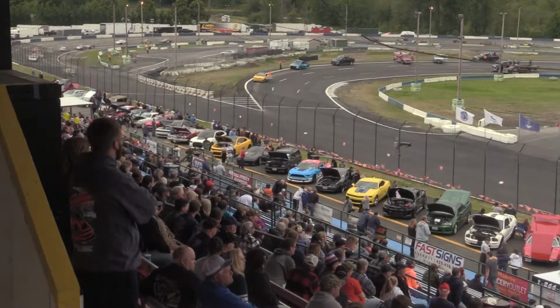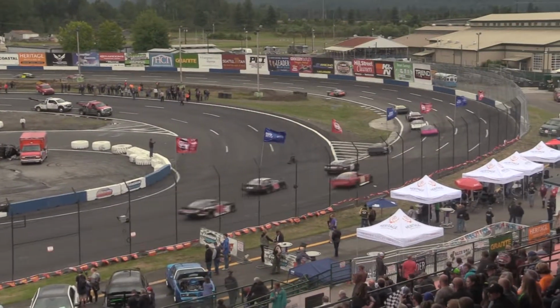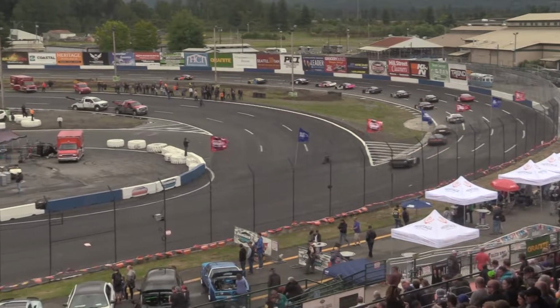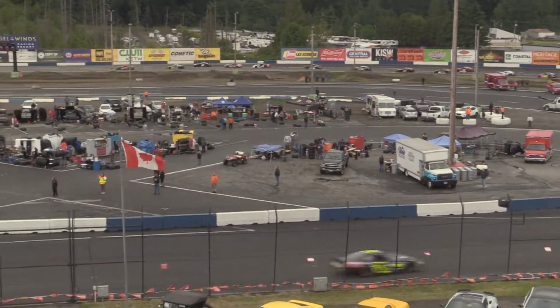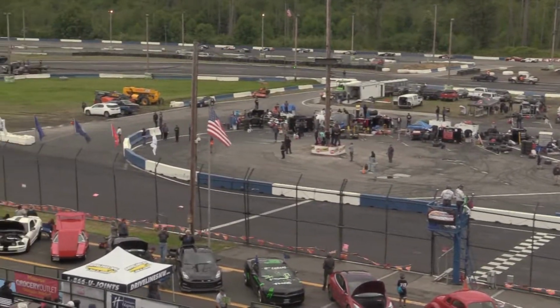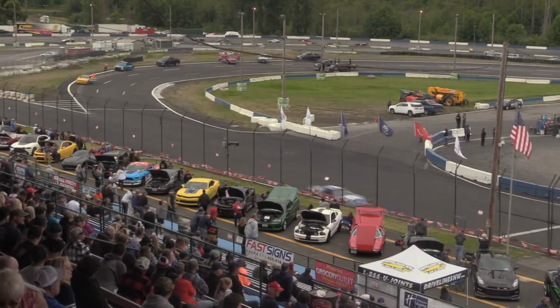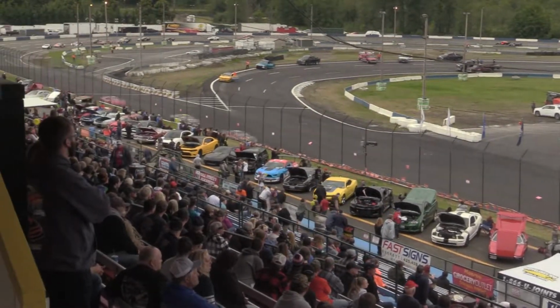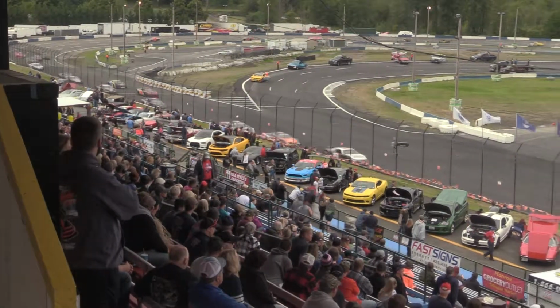Donnie Wannett comes back out in the 89 car. It looks like they've got him figured out in the 89 car. Lex Johnson is all over the back bumper of Tyler Tanner, battling for second. Tyler Tanner is only 1/10 of a second back of our leader as they come off of turn number 4. That's 1/10 of a second between first and second.